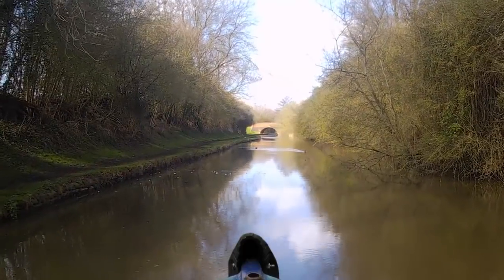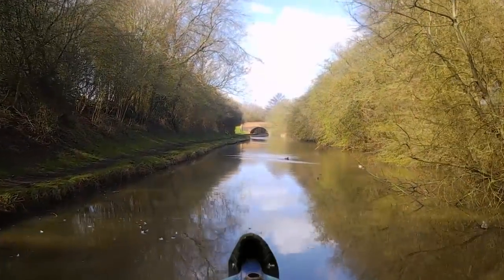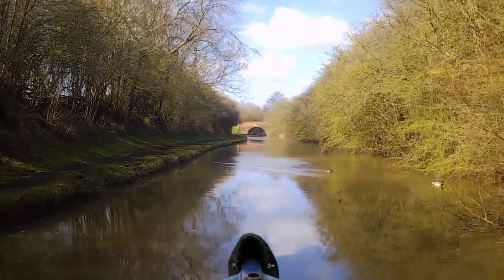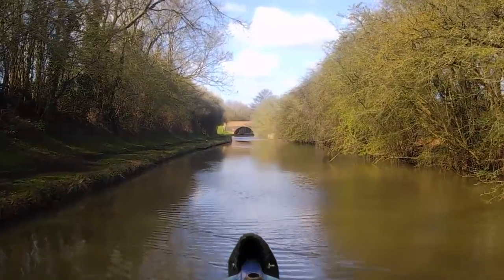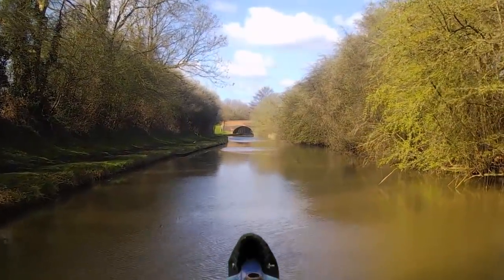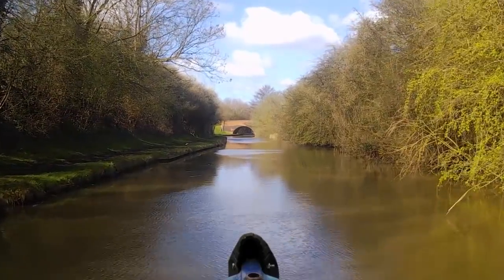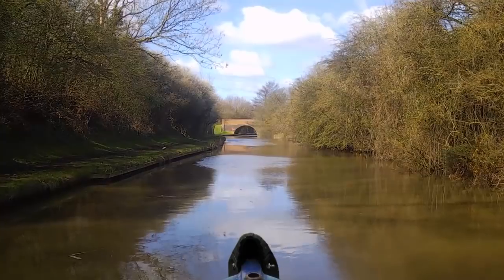I was approaching it from the other direction. It was on a Saturday evening, quite early, and there were a load of kids standing on top of the bridge, and as I went under, they slammed an old motorcycle helmet down onto the roof of my boat. They must have fished it out of the canal or something like that. But when something like that happens, you're really a sitting duck.